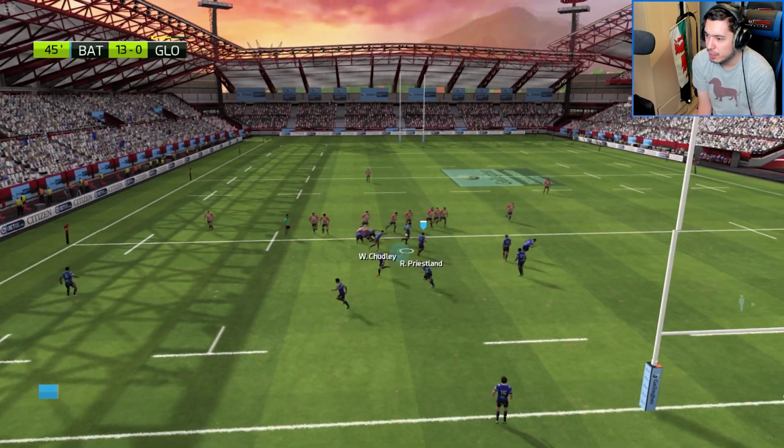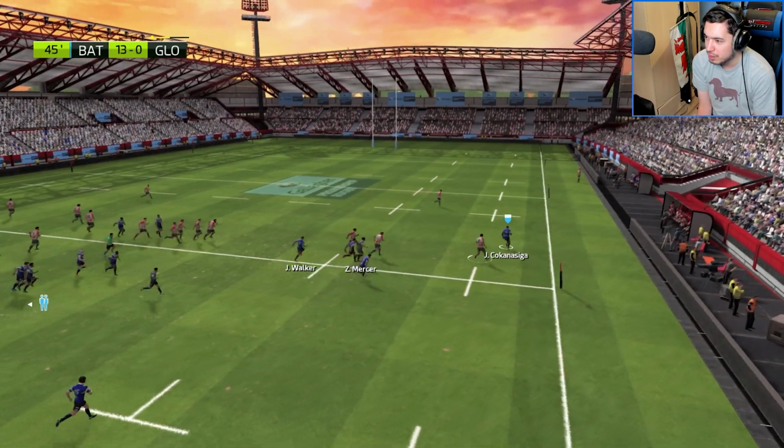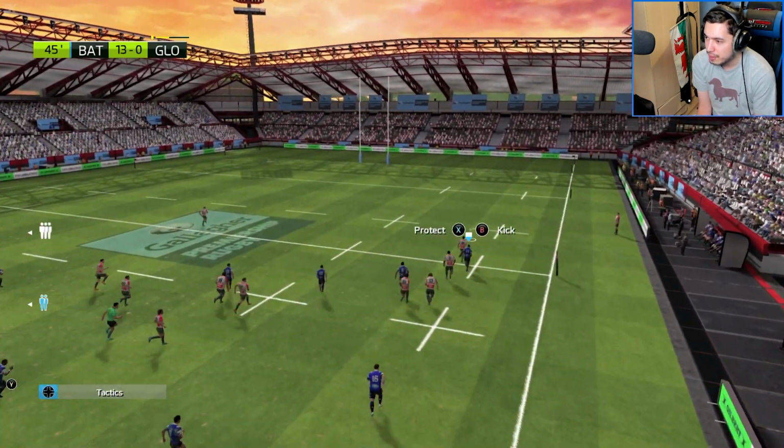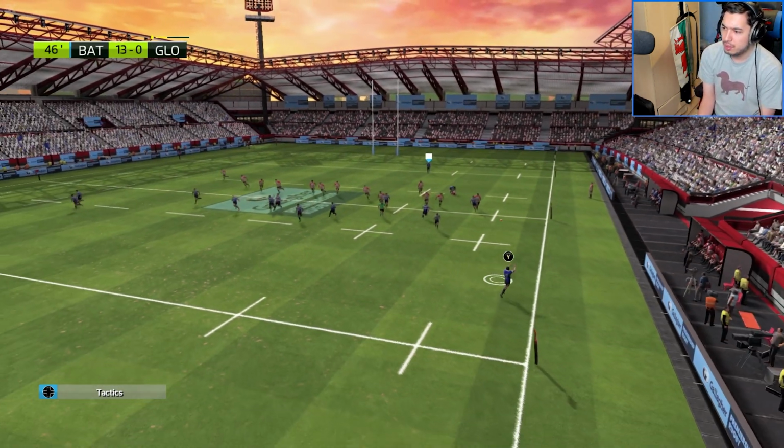Bath still in possession. A bit crowded, are they? Very skillful handling out wide. Oh, here we go. A ball along the ground, a kick through, passing between the defenders. Well taken.